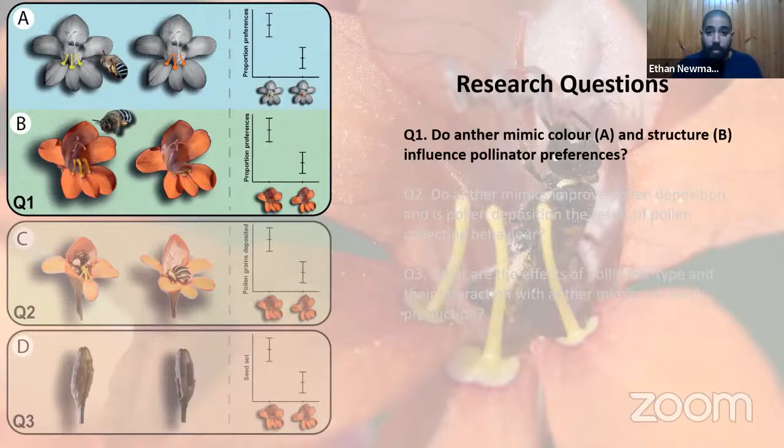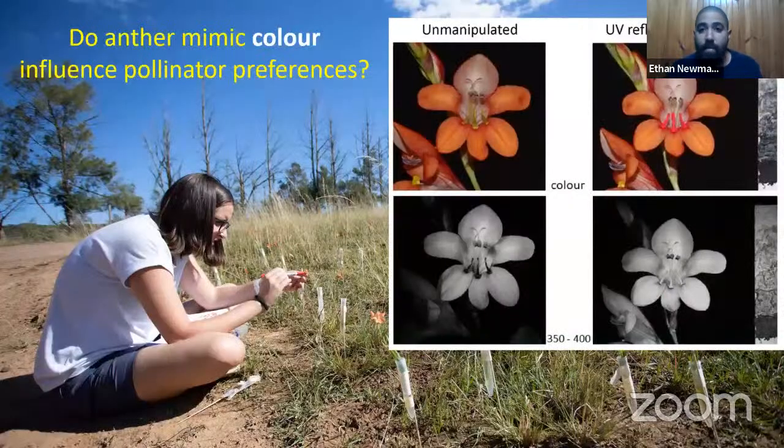So with regards to the first question, this is Catherine Curry. She's an honors student in the botany department, and you can see her busy painting some of the flowers with the UV reflectant orange paint. And so this is basically what it looks like to us.